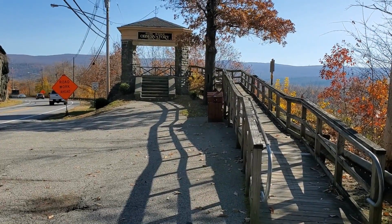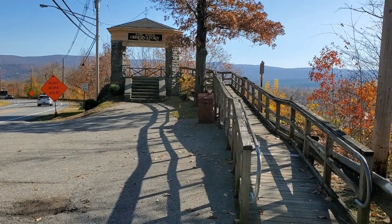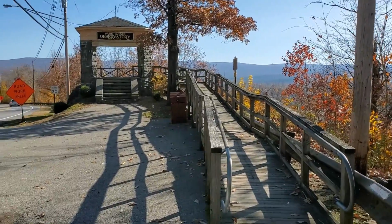Right now I am in Port Jervis, New York, checking out some of the Erie rail history. I'm specifically up here to check out the turntable and the locomotive that's sitting on it. But on the way to it, I found this observatory, so I wanted to come and check this out and see what the view is like from up here.